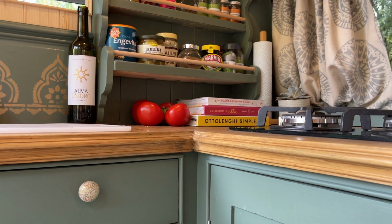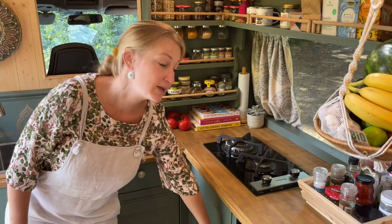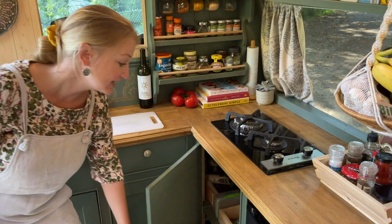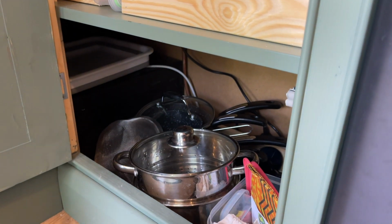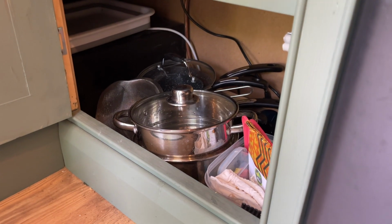So the third and final biggest cupboard in the kitchen is where we keep all of our pots and pans, and it does have heaps of space. It fits everything in really nice and neatly, and as you can see, we have had to leave almost nothing.